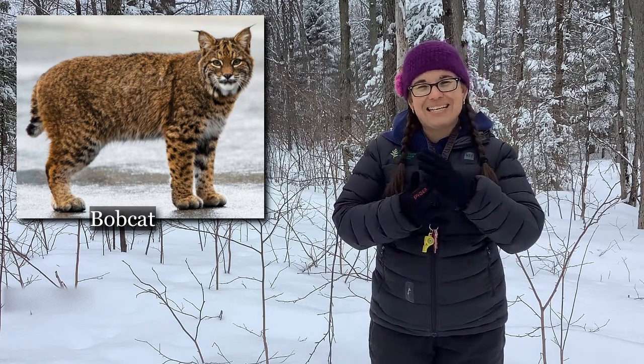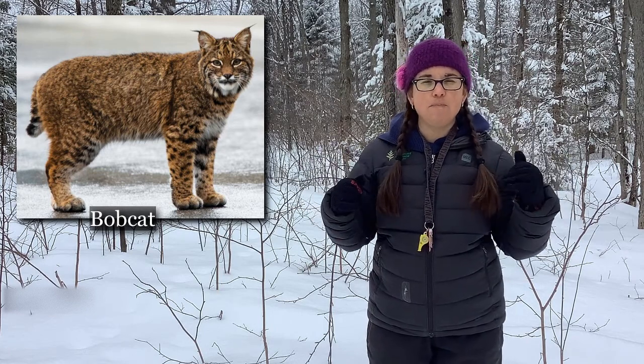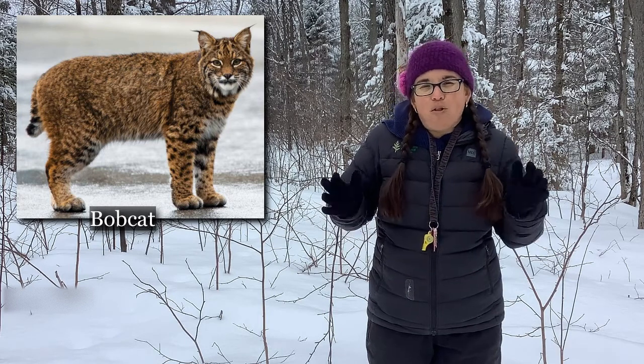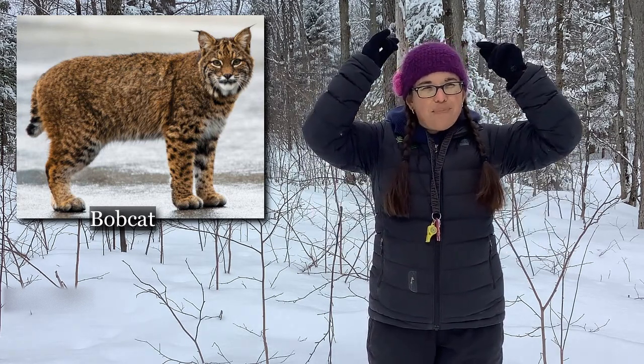We didn't talk too much about the bobcat. The bobcat has a much more varied range in Ontario because it also eats many different things. The bobcat has smaller paws. It doesn't operate really as well in deep snow, and it's actually a smaller cat. It has a smaller body. Its ears have tufts on them, but they're not as long as the lynx.